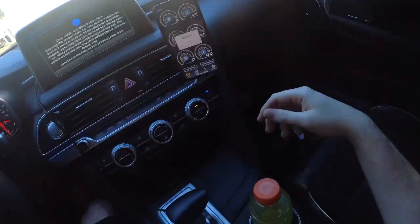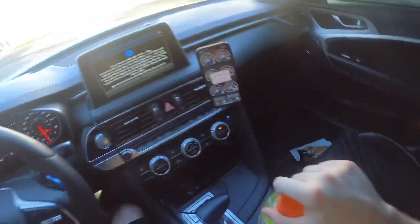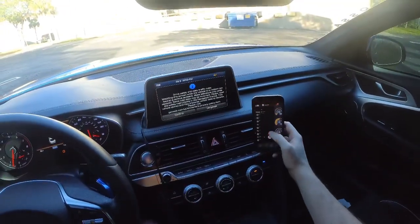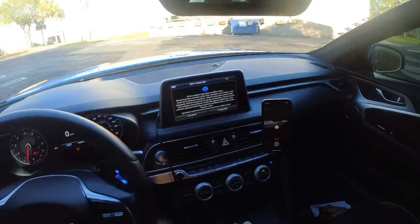Got to get the JB4 connected. So again, the JB4 is managing my charge pipe injection. So I do still need it. Alrighty.